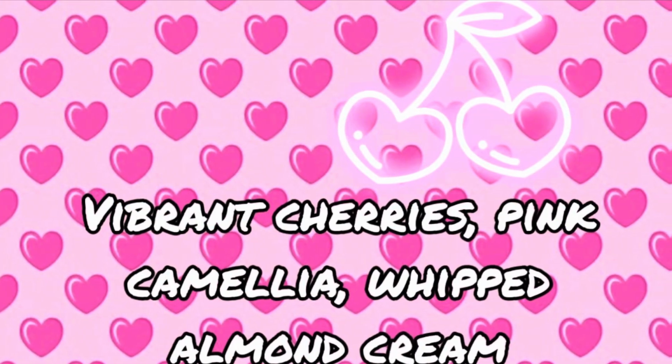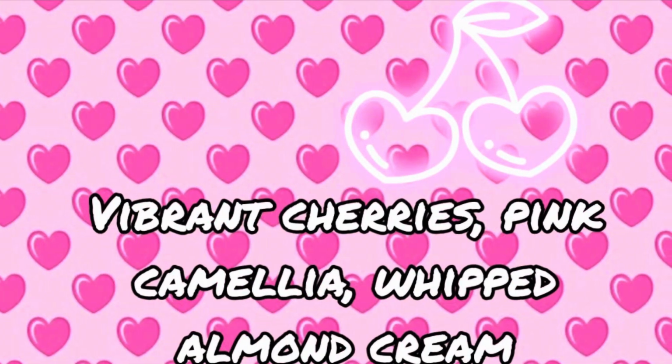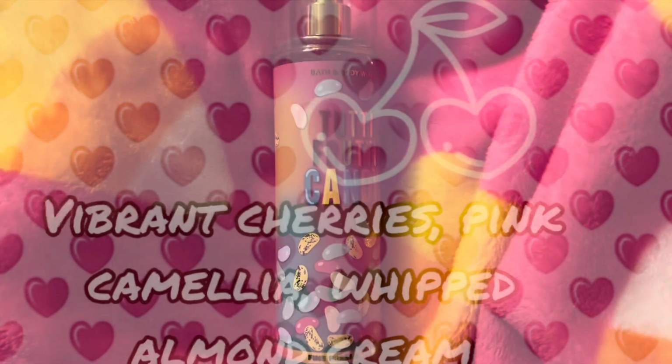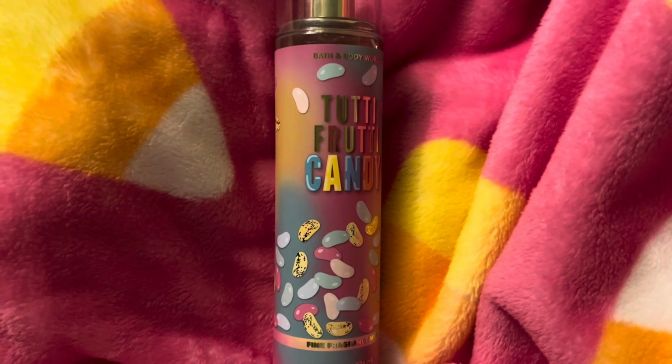So I'm excited to try this scent, and I like the name of it because my favorite color is pink. And I like sweet scents. So I wanted to share with you the sweet scents I've been using recently.